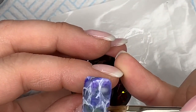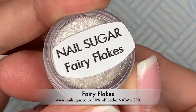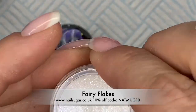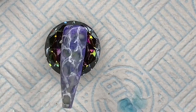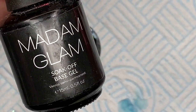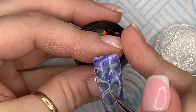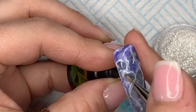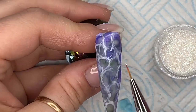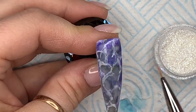So this is supposed to be like the foamy bit in the waves of the sea, or the ripples. And then, because it's water, they need to glisten a little bit. So I'm going to use these fairy flakes from Nail Sugar. I absolutely love these. And I'm going to use some base coat from Madame Glam. I've done the next nail differently as well. I put the base coat over parts of the white gel polish. And then I'm just going to pick up some of those little fairy flakes and wipe them through the base coat.